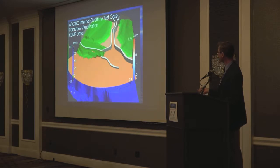You see these internal barrier boundaries, one here, and running along the front here. This is river flow, levee, river flowing in, and so this.